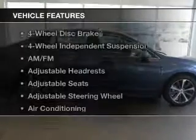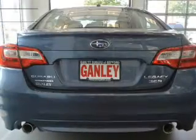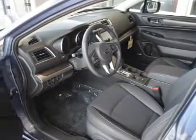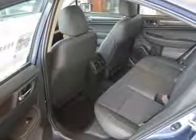And with these notable features, you won't want to miss out on the opportunity to own this amazing ride. Keyless entry, power windows, cruise control, Bluetooth wireless, an AM/FM stereo, a satellite radio, power mirrors. Let us put you in the driver's seat today.